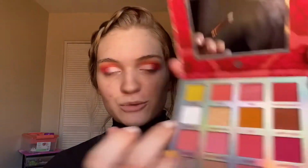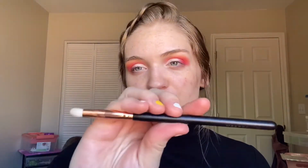Okay, and so this is when we're going to jump back into the orange color, OJ. I'm going to be taking a Morphe R41 brush, and I'm going to pack this on the middle of the lid and just blend it into that raspberry color and into the white color. We're going to change brushes. I'm going to be taking a Morphe M433 brush and doing basically the same thing.